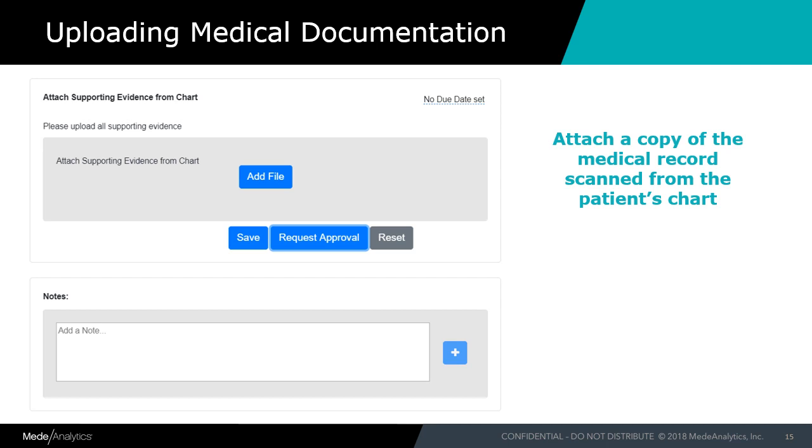The next step in our process is to go ahead and add the file, which normally is either scanned in at the time of the review, or if it's a fax process that you're using in your HEDIS process, that fax would contain the medical record documentation, which you would then either scan in or use your fax scanning process and save to a central repository.